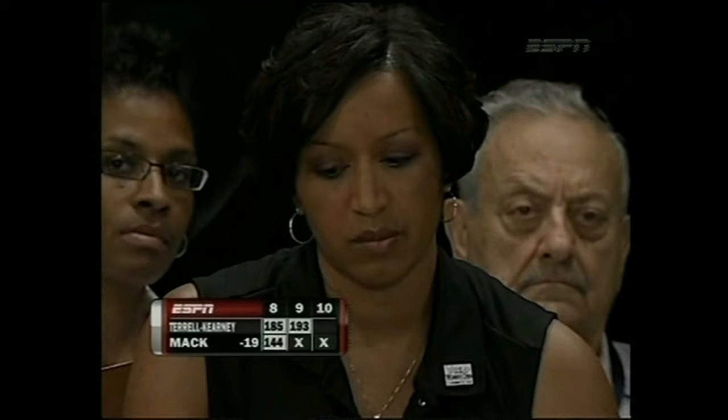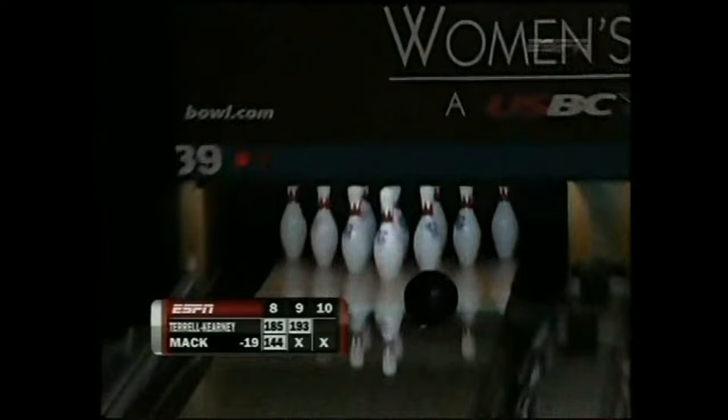Force your opponent to show up in the 10th frame. Good point. Must strike on this ball to have any chance. And if I'm Kim Terrell Kearney, I just assume she didn't strike here. I agree. Gotta hurry. Oh. Well, she did everything she could late in the game. Terrell Kearney will win the match between Brenda Mack and herself.